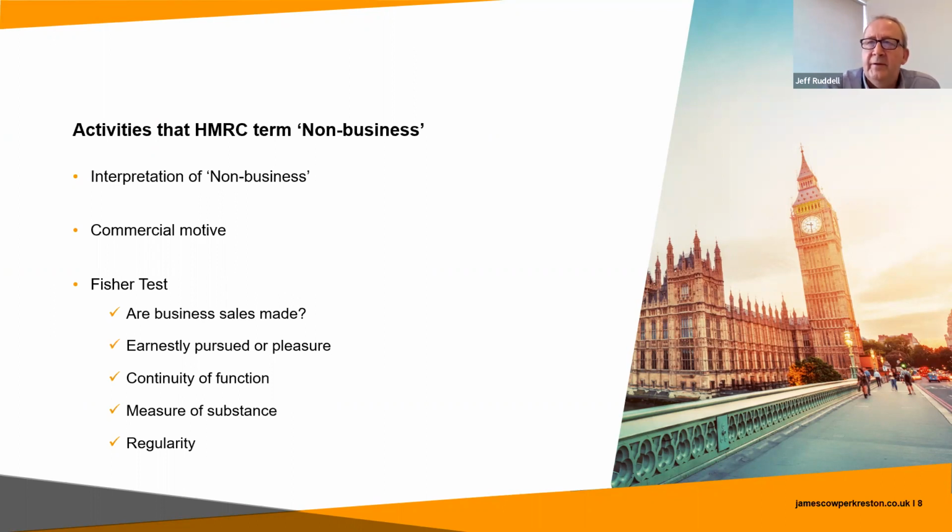It's also the case that even though an activity may be performed for the benefit of the community or in the furtherance of charitable aims and objectives, it may still be deemed a business activity for the purposes of VAT. In their own guidance, HMRC do actually suggest a range of questions to ask yourself when considering the relevant activity. These are sometimes referred to as the Fisher test and are based on a very old VAT tribunal case.